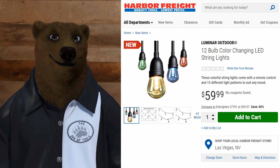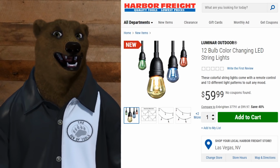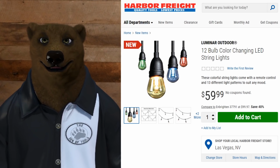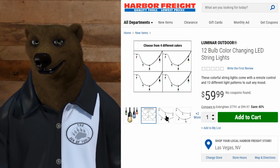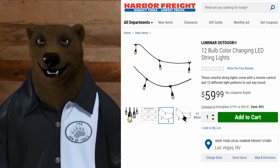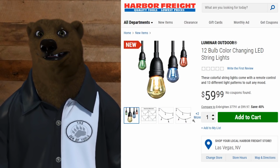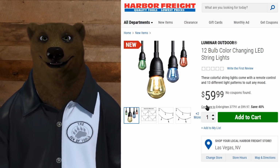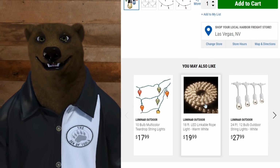Next is the Luminar Outdoor 12-bulb color-changing LED string lights. So they already have some string lights like this. They're white. And this is choose from 4 different colors. And I guess you just change the glass on them or something. I don't know. $60 seems a bit much for 12 string lights. I get that they're colored and all.